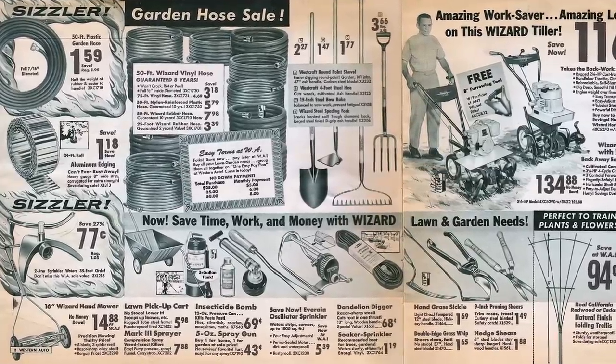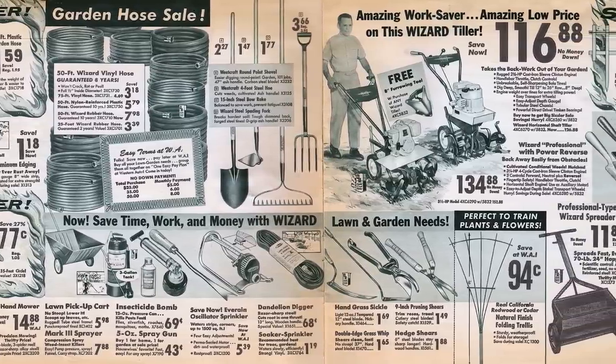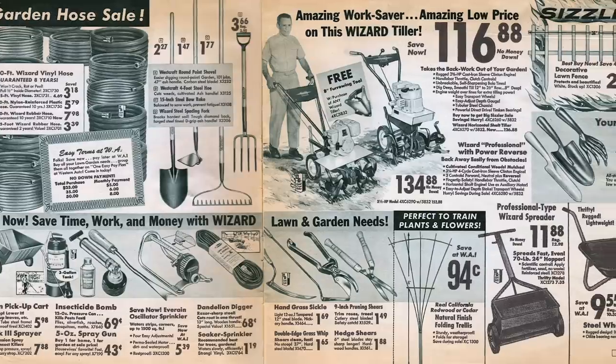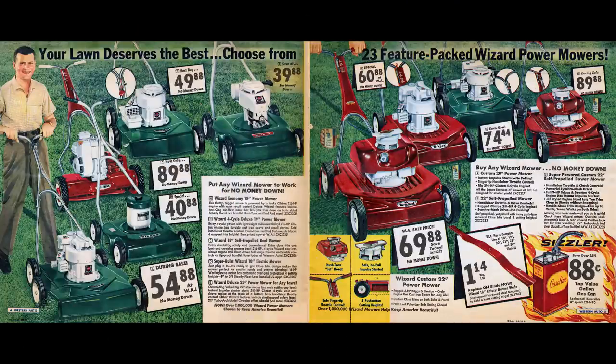We see that a lot of this stuff is branded Wizard. That was one of Western Auto's store brands that they used on all kinds of seemingly unrelated things, from hoses to batteries. Some of the pages in this catalog are color. And here on the glorious green lawn are 9 different Wizard lawnmowers to choose from.